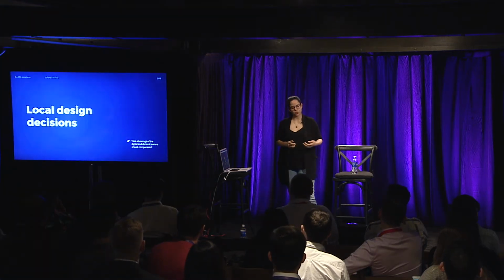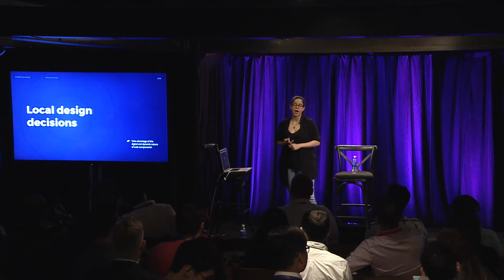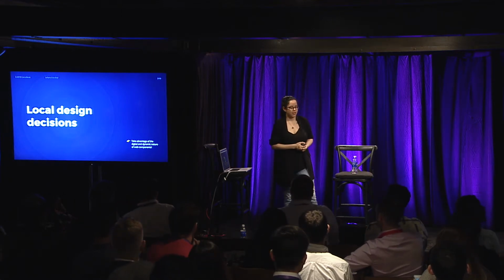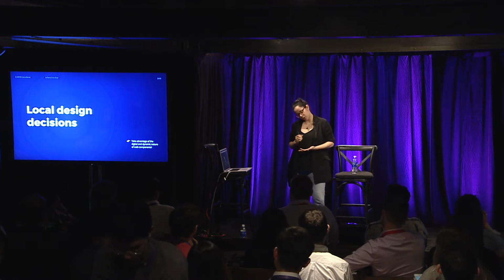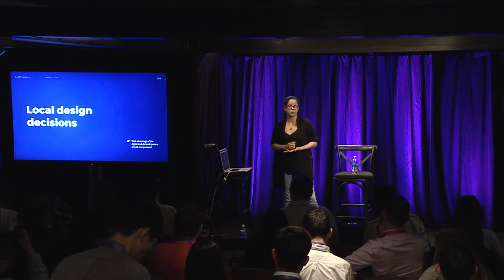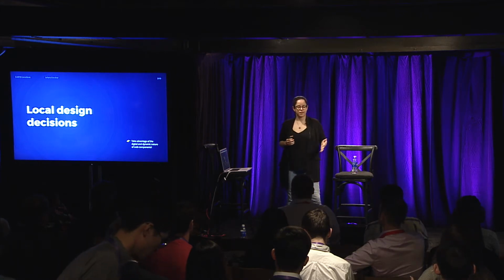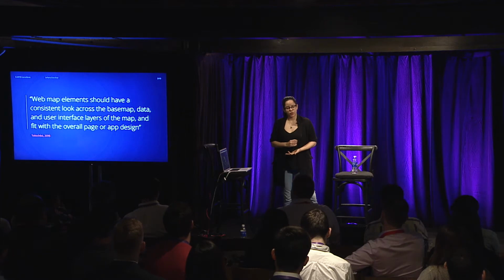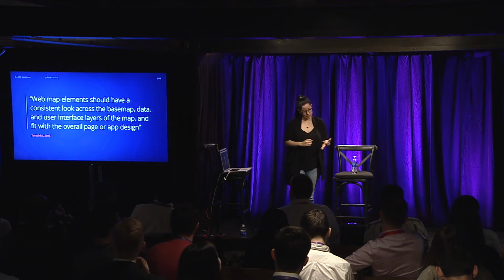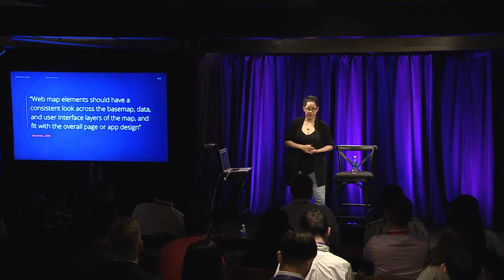So these are just some of them. There are many more, like copywriting, the default settings of your apps, animations. But those are the most basic ones, I'd say. Once you have taken those decisions and have your basics in mind, you can start working on your local design decisions, which are all your interface elements. And you need to take into consideration, again, that the web map elements should have a consistent look across the base map, data, and user interface layers of the map, and fit with the overall page or app design.